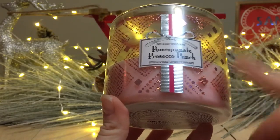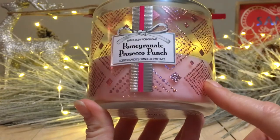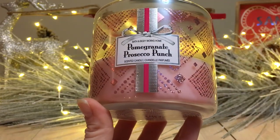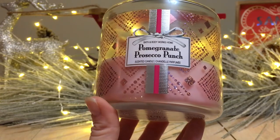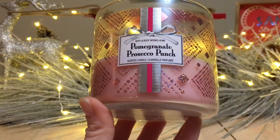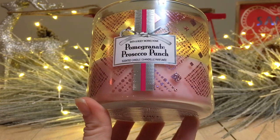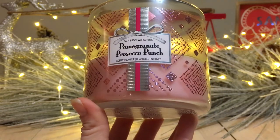I will say this much. I didn't give it as much credit from cold as I would have thought it would have done on warm. In fact, it did really well when it was burning. It threw like crazy. I would give this an 8 out of 10 for one 3-wick candle from Bath & Body Works. This did really well.